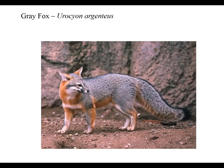The gray fox is a bit more nocturnal. You'll see these more active at night. Gray fox are an unusual looking fox. They've got the distinctive coloration. They've got a relatively small head.